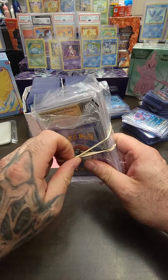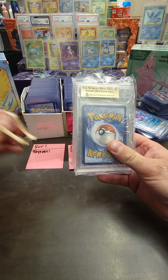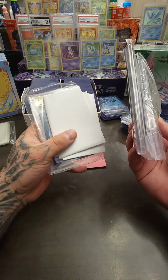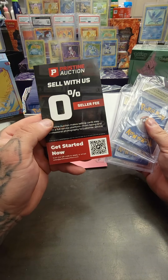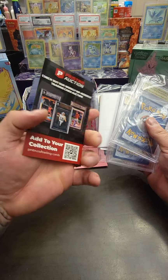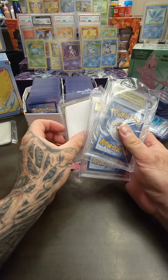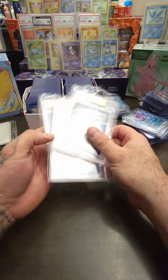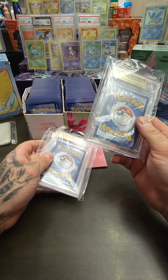With a rubber band. So, I mean, the box, I like how they do the boxes better than PSA. This part's kind of odd. I don't mind it. What is this? Sell with a 0% seller fee? That's interesting. We'll have to look at that. Okay, there's the paper I was worried about. I do like that they individually wrap the cards in plastic. PSA doesn't do that.